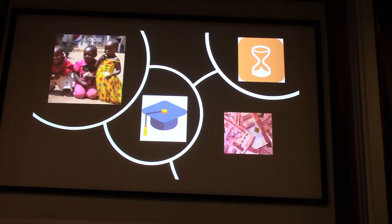And as an additional point, they have a shortage of physicians. In 2012, they had 0.3 physicians for every 10,000 residents.